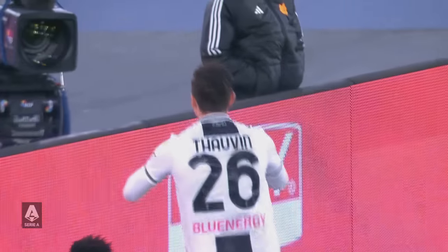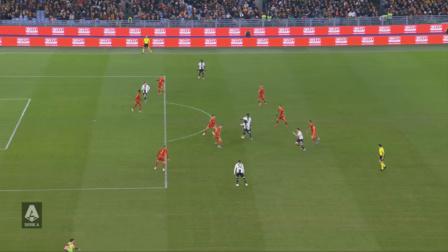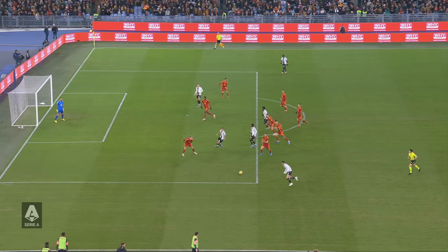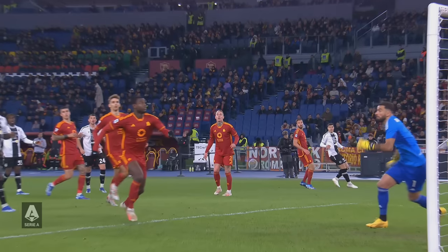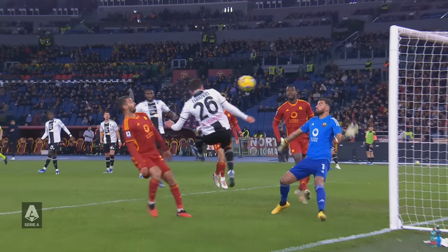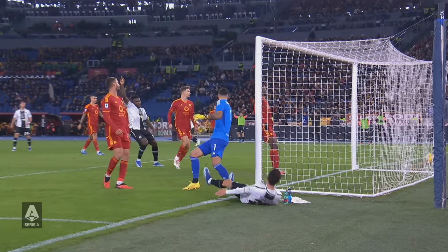It's Florian Tova who gets the equaliser for Udinese. It's come against the run of play, but Udinese have shown a little bit more bite in this second half. And Florian Tova gets a well-earned goal there.